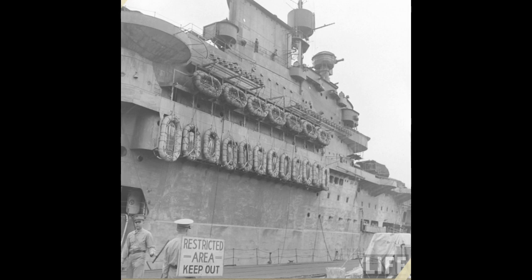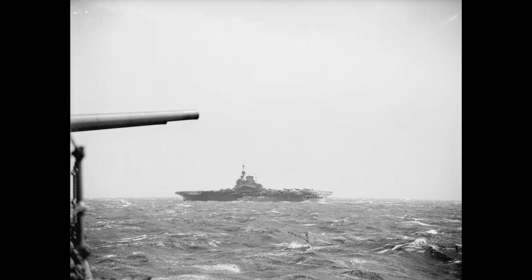Soon after this, the carrier was sent back to Britain for a refit. She arrived back home, remaining there from September 21st through October 18th of 1942. At that point, Formidable was sent back to her old stomping ground in the Mediterranean to support the Operation Torch landings in early November.